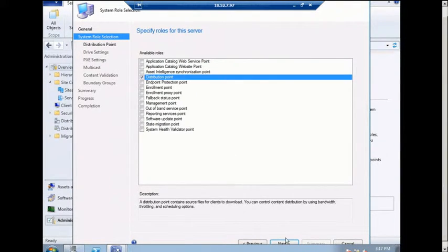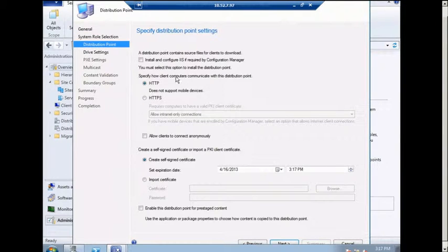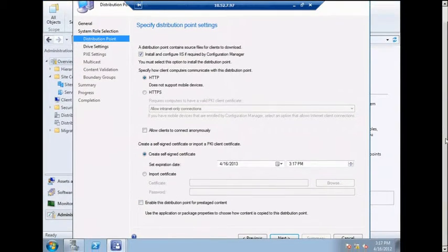Distribution point. That's the only role I'm going to use. I'm going to go ahead and install and configure IIS. Once again, look, I'm not choosing branch DP or anything else. I'm just saying I want a distribution point. I'm targeting this system via FQDN. I'm going to have HTTP. I won't enable this for pre-staging. That's going to be OK.